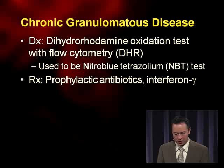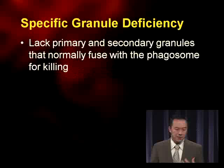How do you treat these patients? Well, you give them prophylactic antibiotics against fungi and also staph, and you also give them interferon gamma, which sort of supercharges the macrophages so you can overcome the inability to generate the respiratory burst. Specific granule deficiency: these patients lack primary and secondary granules that usually fuse together and are used for killing off organisms in phagosomes.